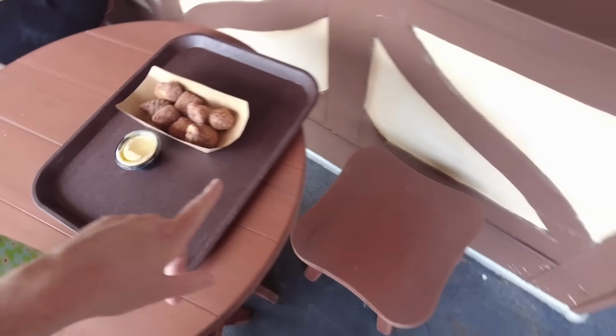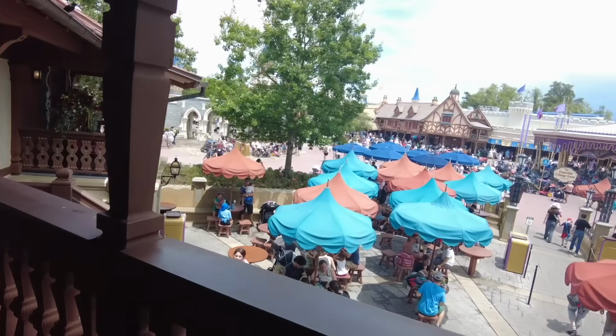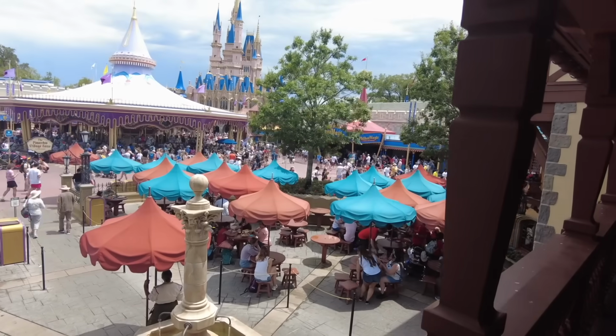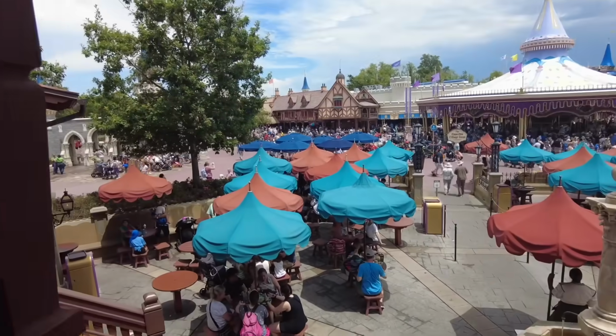Now, one thing you might not know is there is actually seating up here on the balcony of Pinocchio Village House. There's stairs outside and inside that can take you up here. There's a little bit of seating upstairs inside as well. It's kind of muggy, but it's still a beautiful view of Fantasyland to eat my worst snack at. Okay, trying a malasada. Sweating, it's hot.